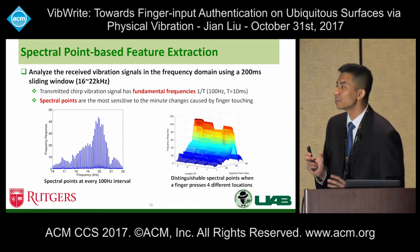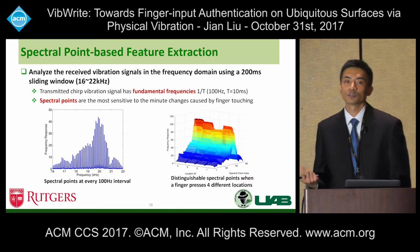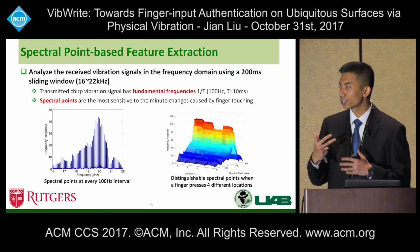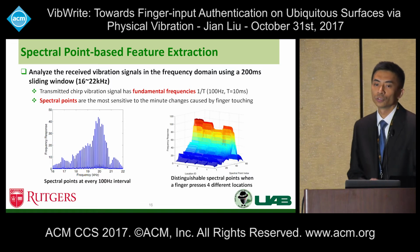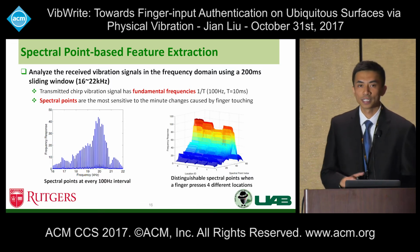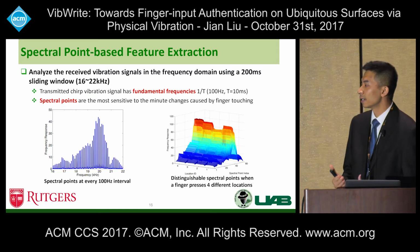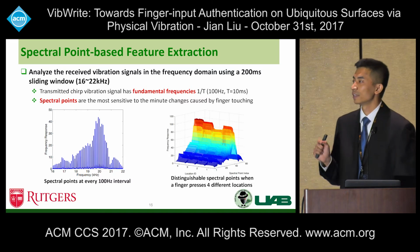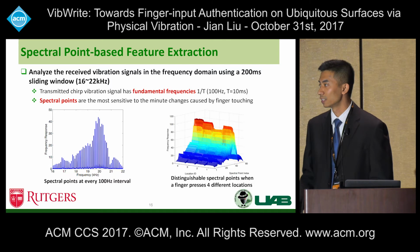We found that the amplitudes of these peaks are the most sensitive part to the small change caused by our finger touch. So we extract the amplitude of the peaks. We call it the spectral point feature, to discriminate different touching locations as well as different touching fingers. The red figure shows a distinguishable pattern of the spectral points when a user presses his finger at 4 different locations, which demonstrates the effectiveness of this feature.